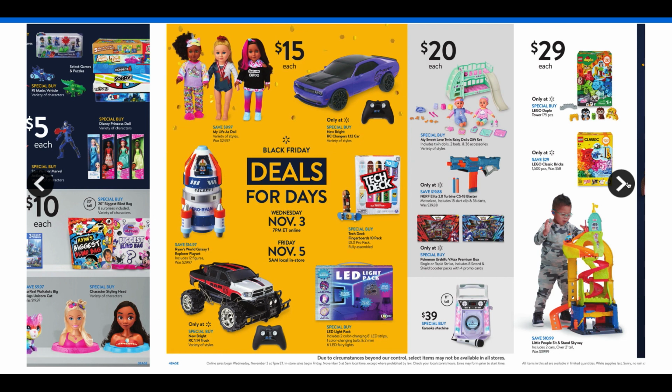Oh, and if your kid wants to do the lighting in their room, check out the LED light pack for $15. 2-color changing strips there. That is a lot of fun. A lot of good toys there for a budget.